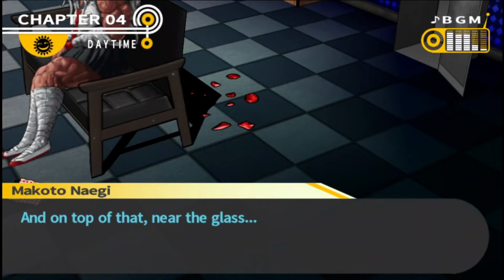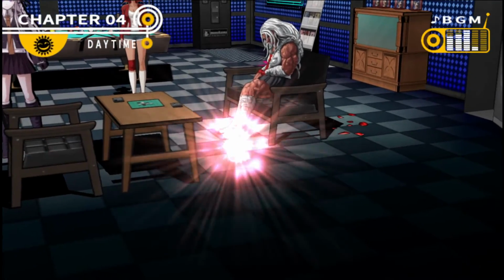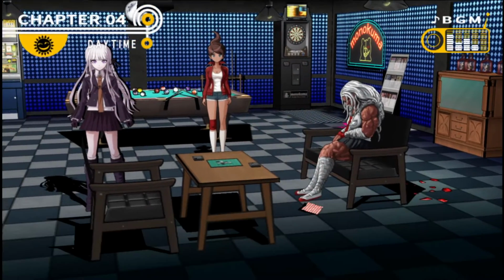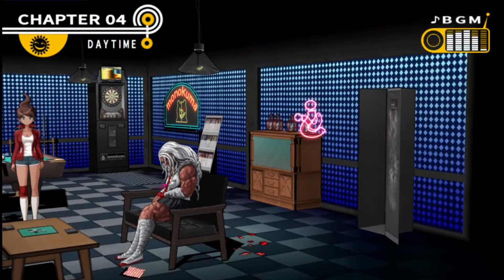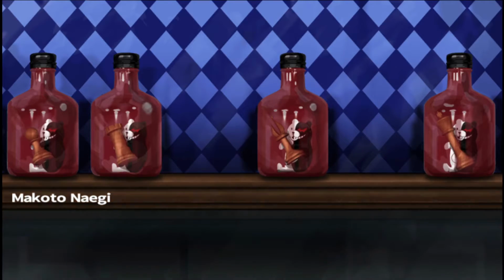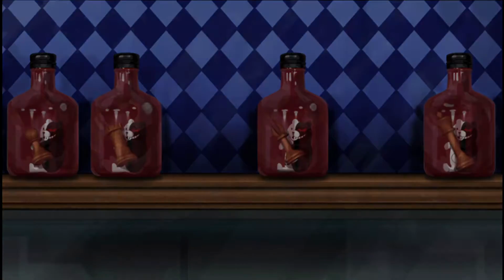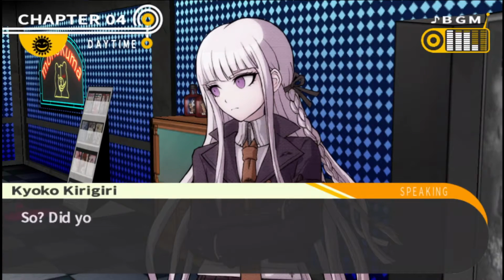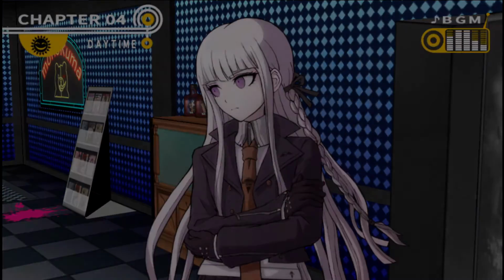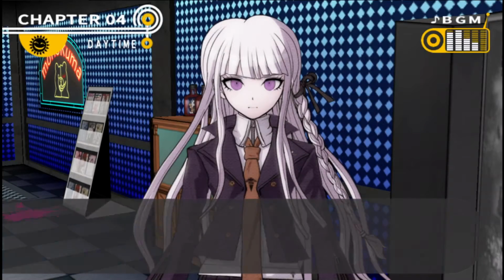This must have originally been a bottle. In the glass, it's a Monokuma figure. Give that to Sakura. So I gave it to her, thought it might help her calm down a little. They're all different chess pieces. I don't know what that middle one is, but I can see the king, a pawn, a rook, and the one on the floor is the knight. There's a hidden correlation between all the bottles. Correlation, they're all chess pieces.